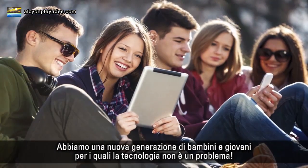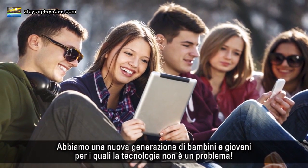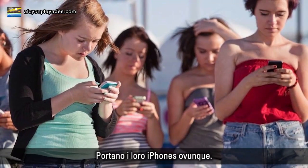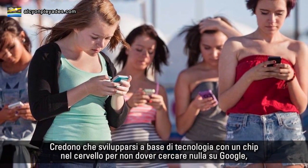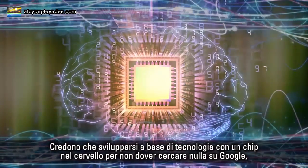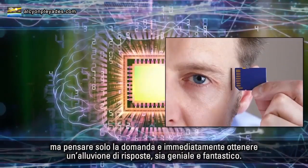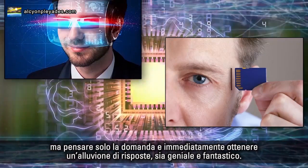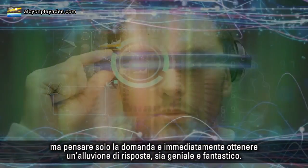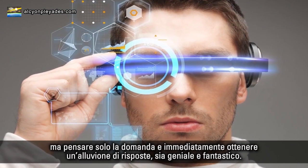You're seeing a new generation of children and young people who have no problem with technologies. They drag their iPhones around everywhere. They're going to think that to be enhanced technologically, to have a chip in your brain such that you don't have to Google anything, because all you have to do is think the question and boom, comes a flood of answers, is going to be cool. It's going to be fantastic.